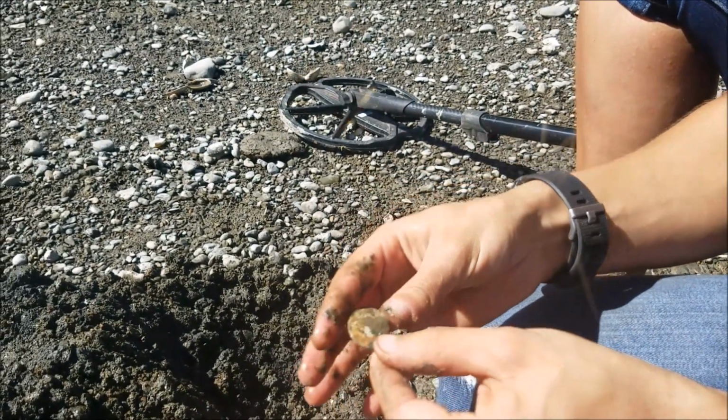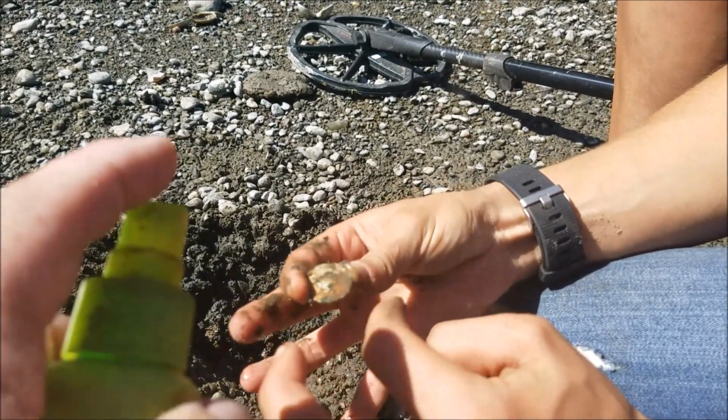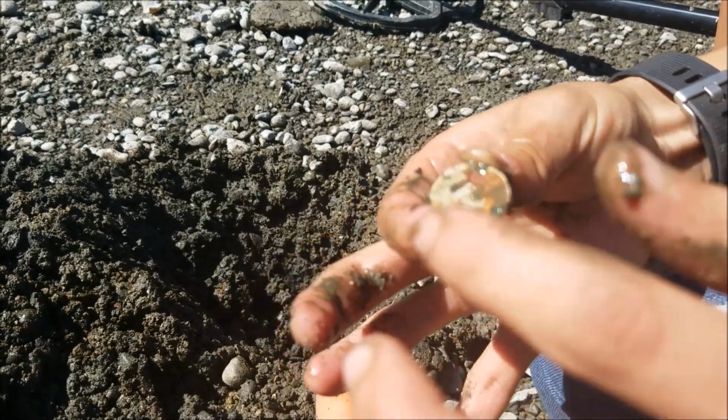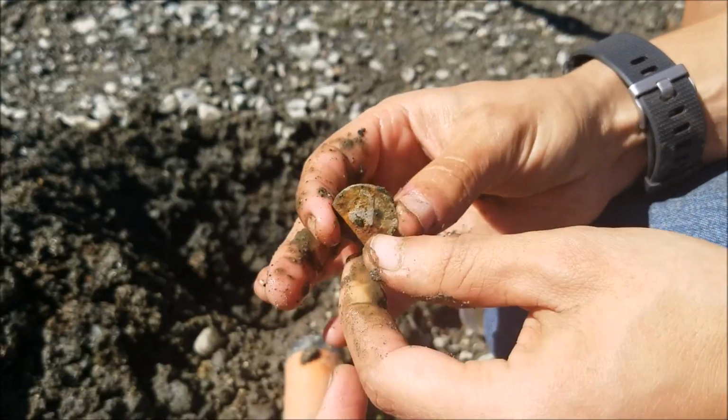Wow. I saw a head on it. That's why I thought I did too. Oh yeah, I see some writing on it there. Oh, it's a nickel. There's the Monticello right there. Yep, it's a nickel. Look how thin that is.